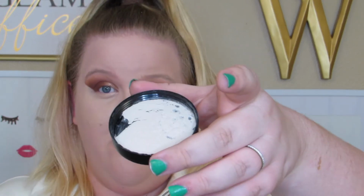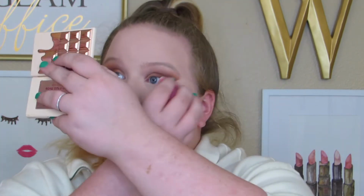I'm going to go ahead and open up the Soft Luminous one. Okay, so this one looks much more finely milled than the Halo Glow powder, and it almost looks like it has a pink undertone to it. Alright, we're going to dip into the Soft Luminous one. I'm going to set under my eye.